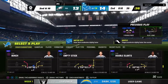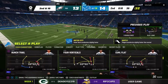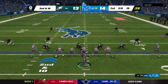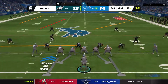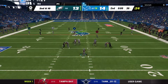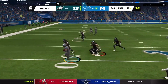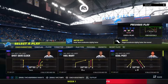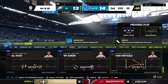Certainly appeared to take away his first read, and by the time he tried to look elsewhere and find an open target, the coverage was too good. That one falls incomplete. After the incomplete pass, here now is 2nd and 10. Throwing again on 2nd and 10, it's Willis. He's got Fuller. And they bring him to the ground just shy of midfield. And we're going to get a timeout with 2 seconds remaining in the second quarter.